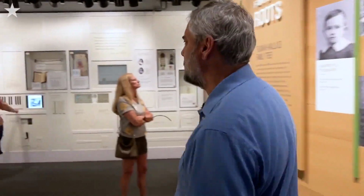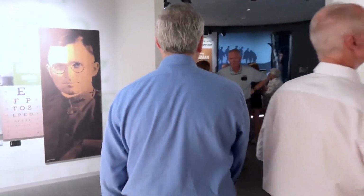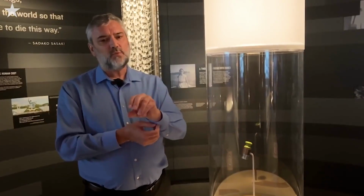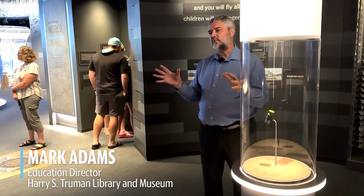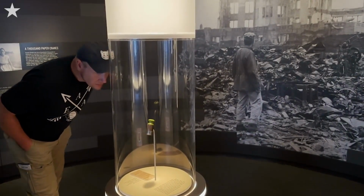Well, there's one item that's above all others, and that is the safety plug that was part of the Nagasaki bomb. The engineer, Philip Barnes, who donated the plug to the library, would take out the green plug, put in the activating plug, which was red, and then the bomb would be dropped. The safety plug's purpose was so the bomb would not explode on the plane.